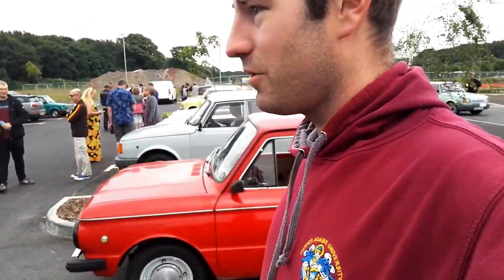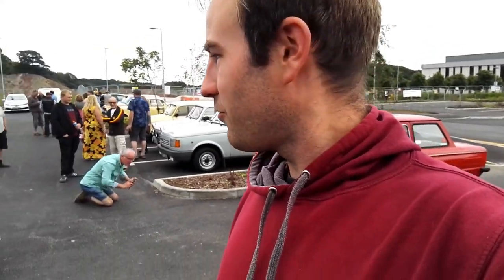So what we're going to do, once we've all finished talking and we're all ready, we're going to go for a road run up towards Jodrell Bank. So it's going to be a good day.